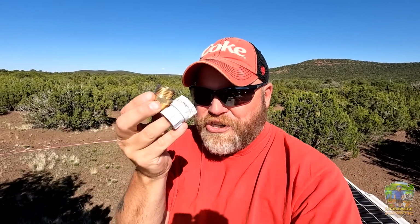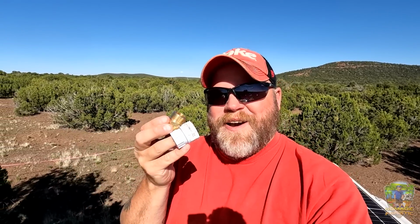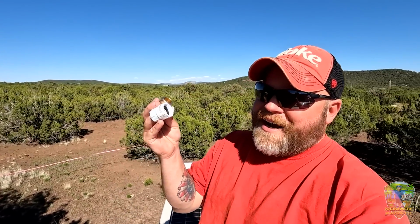So these two will go on the pump, and that way we can use garden hoses to pump into the RV, or to wash vehicles, or to wash solar panels, top off the hot tub, stuff like that. Yeah, so at least we got it, but it's kind of gonna be Frankenstein for now.